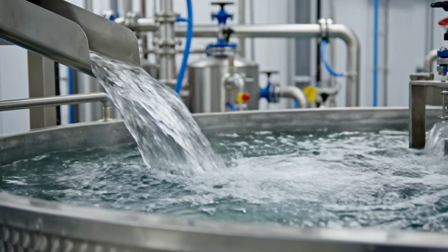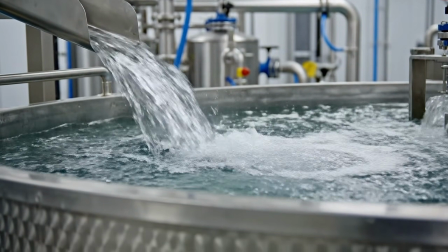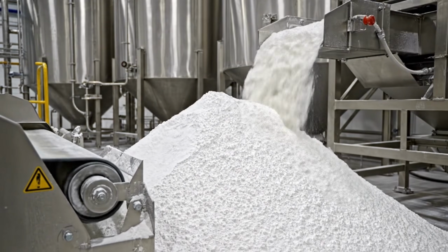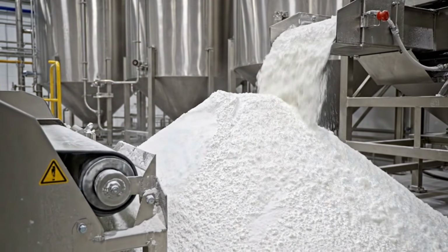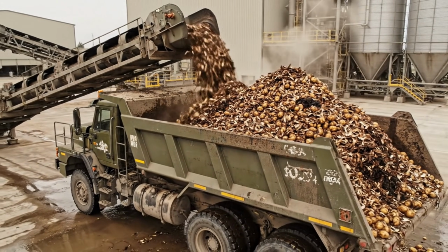The millions of liters of water used for washing and peeling are filtered, purified, and recycled back into the system. Even the starch washed off the raw potatoes is recovered, dried, and sold to other industries for paper or textile manufacturing.